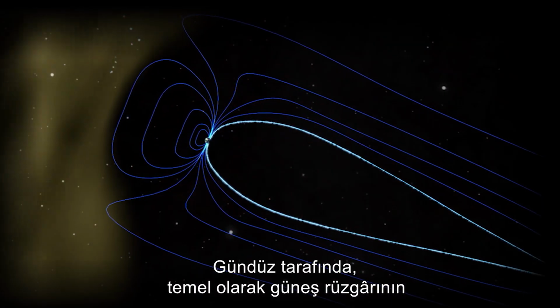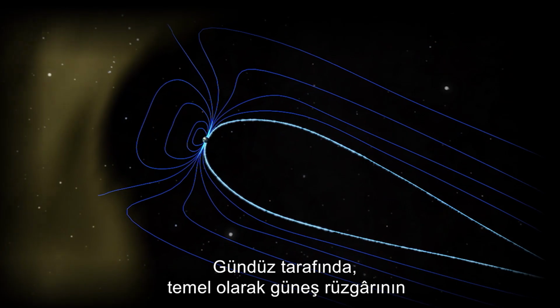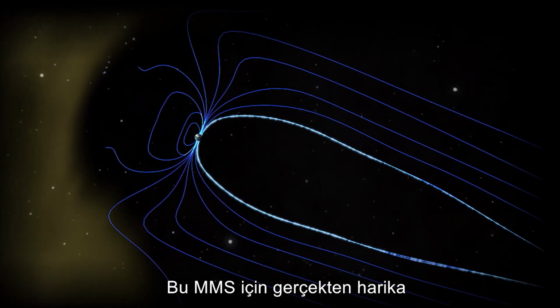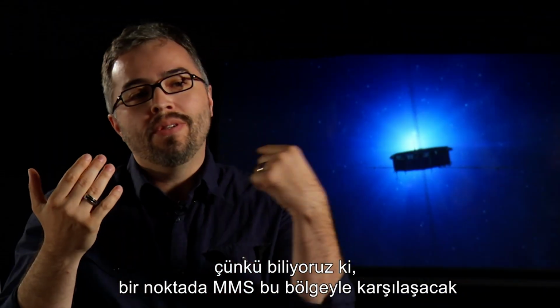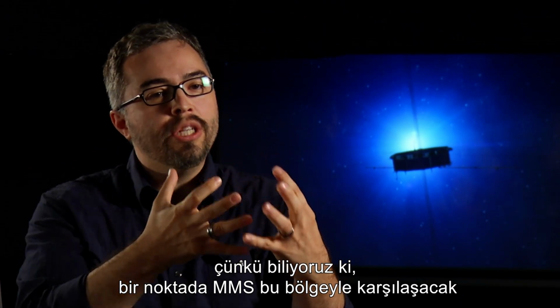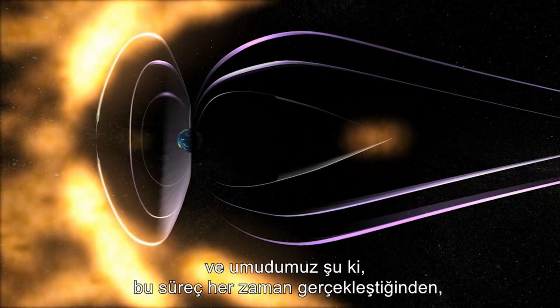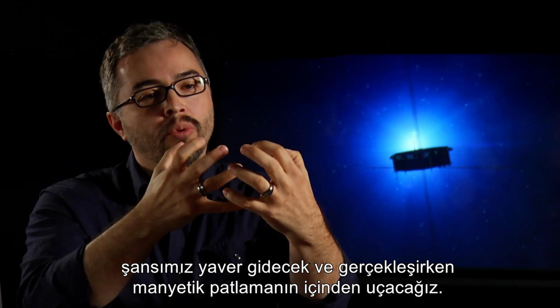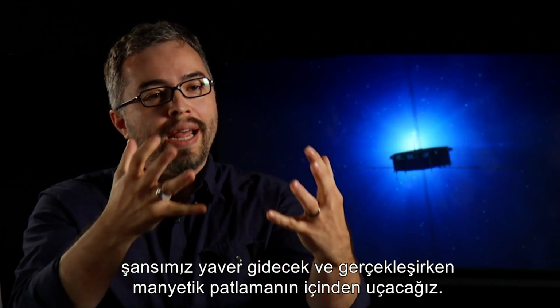On the day side, basically you have a situation where the solar wind is just constantly running into Earth's magnetic field. And this is really great for MMS because we know that at some point MMS is going to encounter this region, and our hope is that since this process is always happening, we're going to get lucky and actually fly right through the magnetic explosion as it's happening.